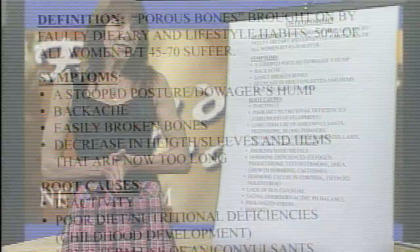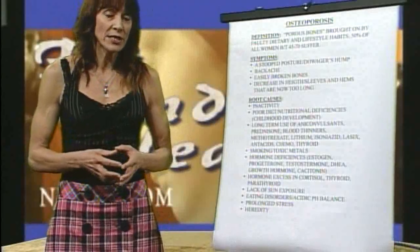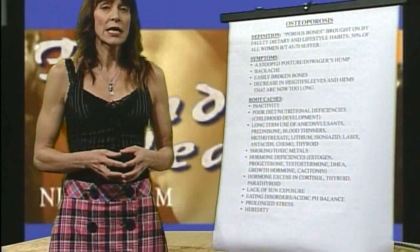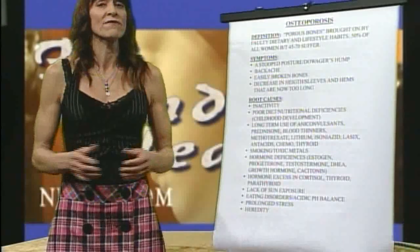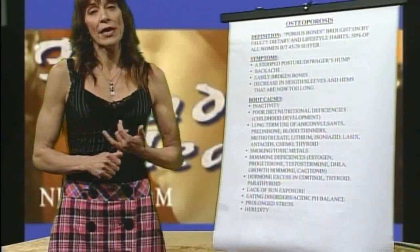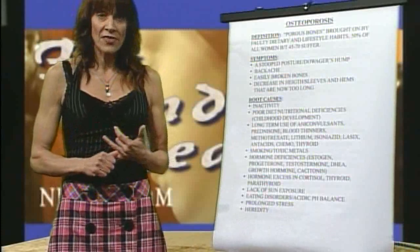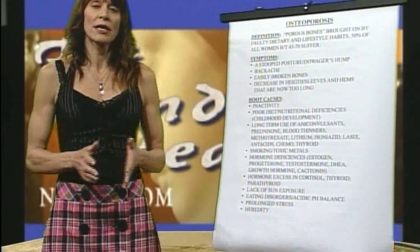And statistically, 50% of all women between the ages of 45 and 70 will suffer osteoporosis. Not too much statistical data on men, and men also suffer from this issue as well. We're going to address today in this show both male and female osteoporosis and the things that can be done, the testing that needs to be completed, those types of things.